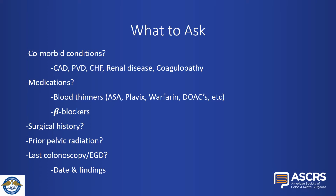Ask about the patient's surgical history. Have they had prior colon surgery? Have they had prior hemorrhoid surgery? Have they had prior radiation to the pelvis for prostate or cervical cancer? When was their last colonoscopy? When was their last EGD? And what were the findings at that time?